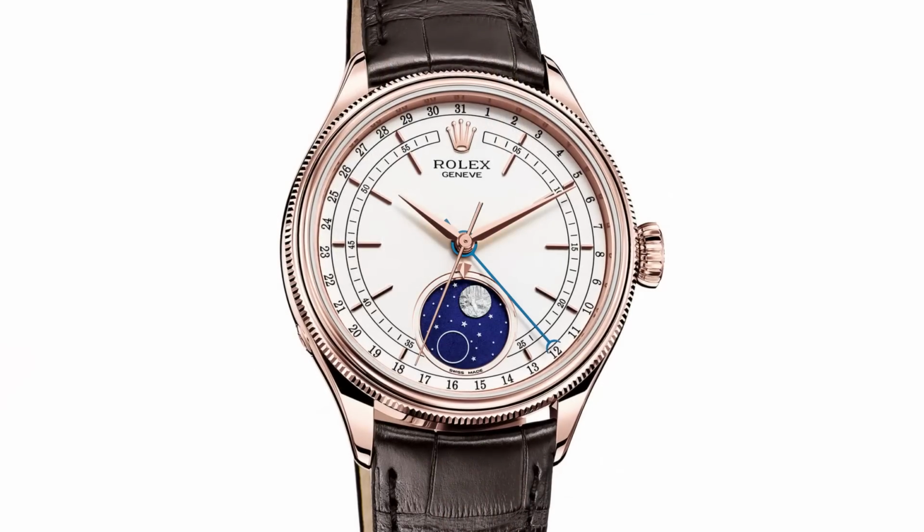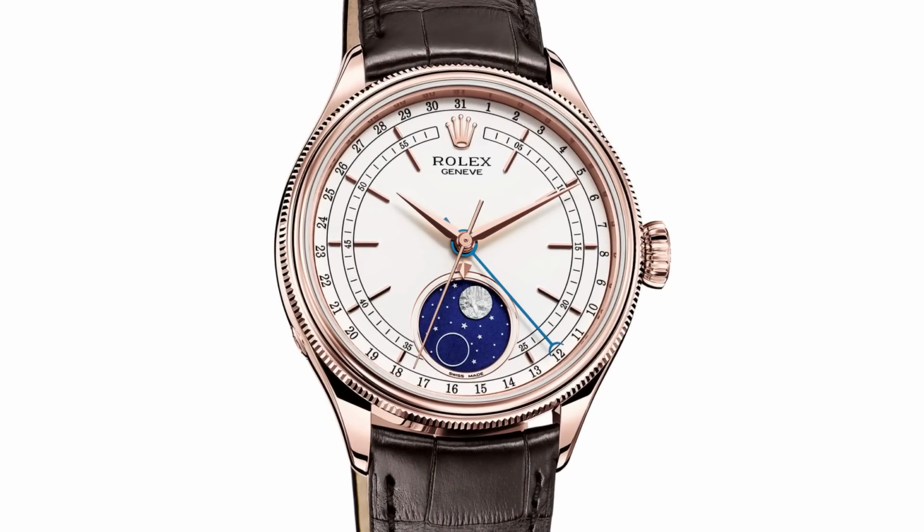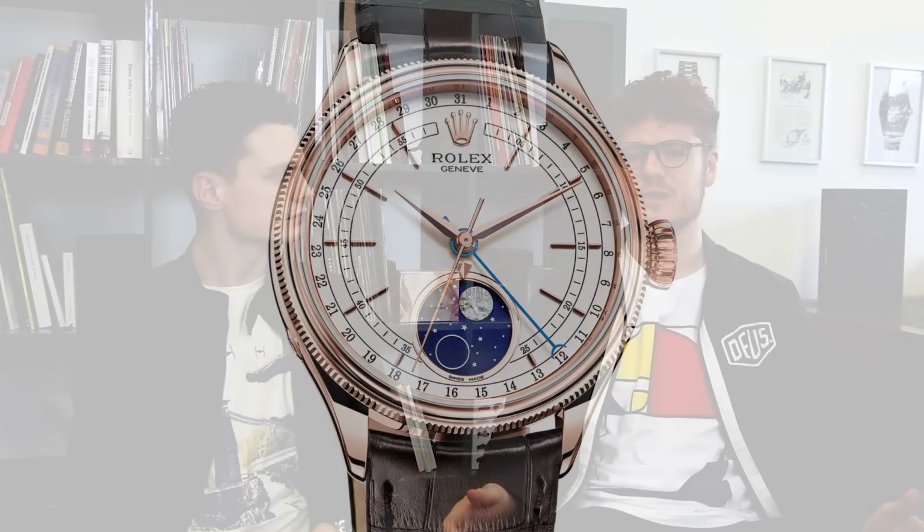Yeah. Similarly, the Cellini line. Obviously, last year we had the Moonphase. I'd quite like to see more done with the Cellini line. I personally feel it's a range which doesn't get a lot of love. Maybe some new dial colours, new dial textures, that sort of thing would be really interesting. So we have to see.